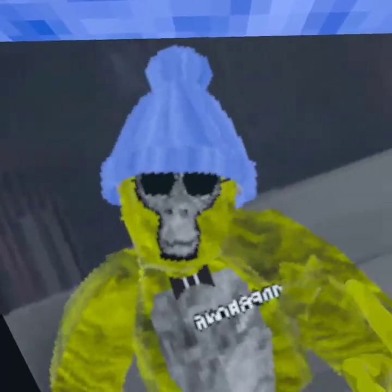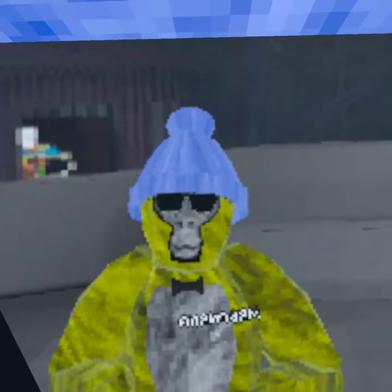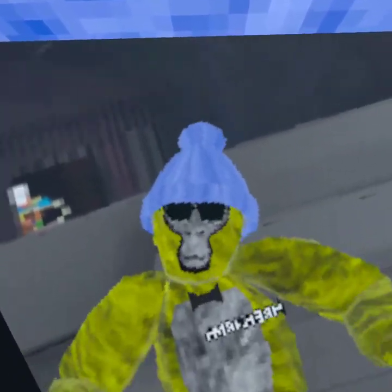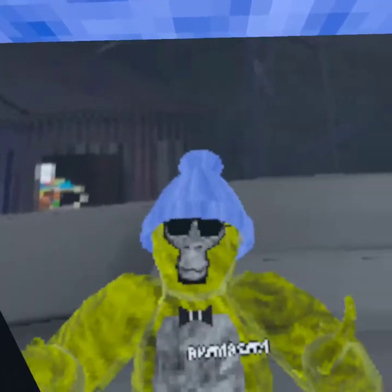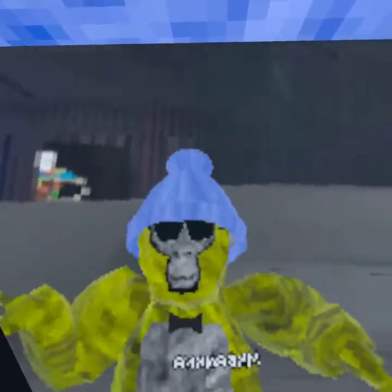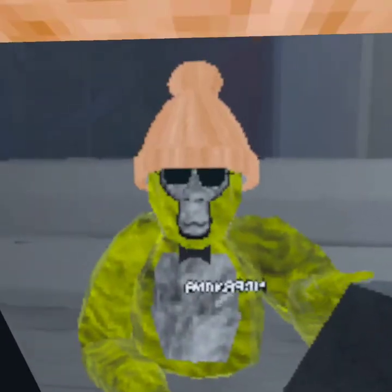Most people that are wearing a blue skin, you're welcome, even though I did nothing for it. But I like it. It's nice. It looks like the sky. Beautiful. It looks like the sky. I'm just saying. But that looks like a coconut.